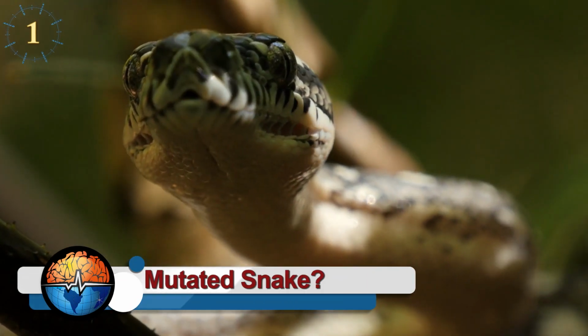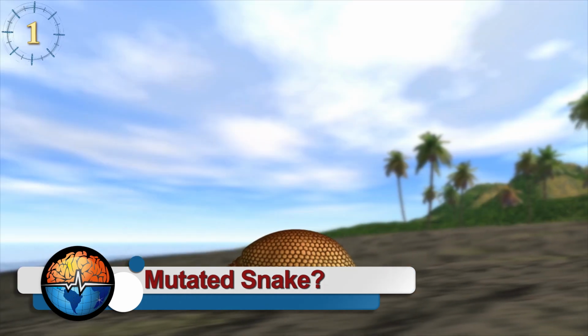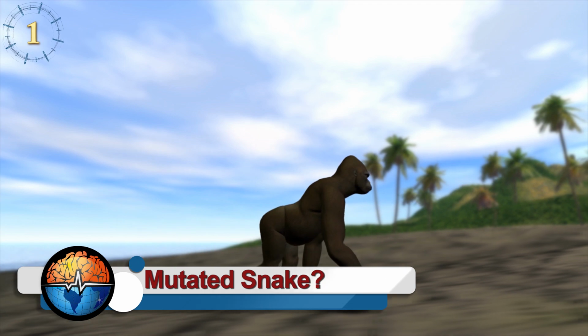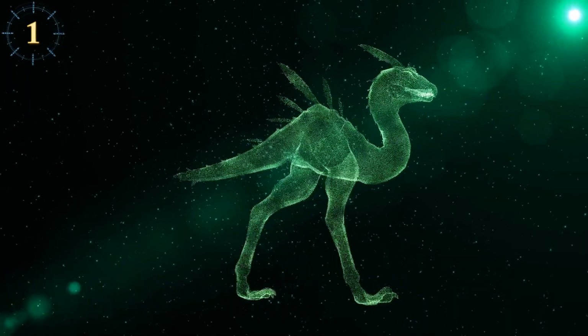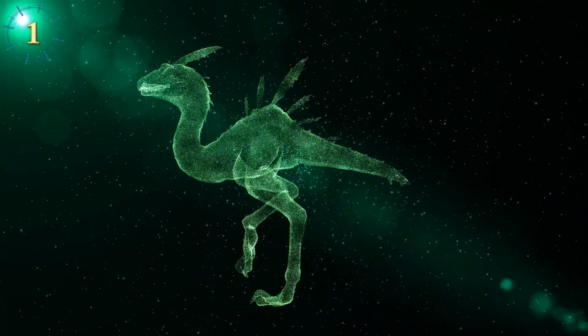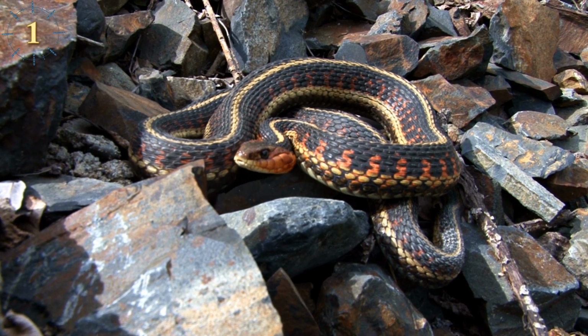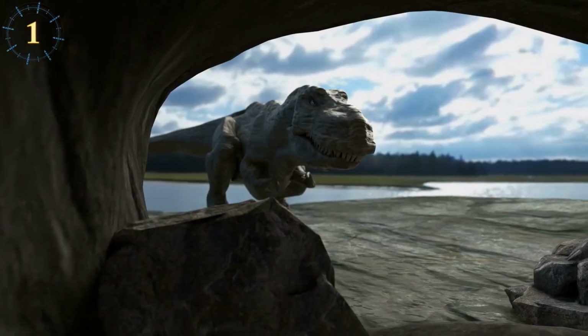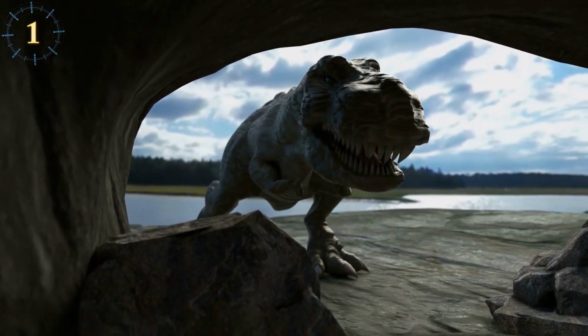Mutant or de-evolved snake? Animal evolution is amazing, and when we see something we have never seen before, it's hard to tell if it's a step into the future or a step into the past. Snakes have been around for a long time, 100 million years before the well-known Tyrannosaurus rex.